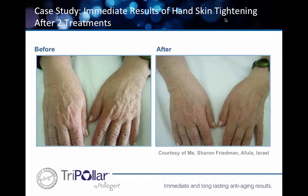Next slide. Thin skin areas, neck, hands, another great area. And really, there's no other way to treat this that doesn't involve perhaps injections. And you can see the improvements, still older hands, but easily taken 10, 15 years off her hands after only a couple of treatments.